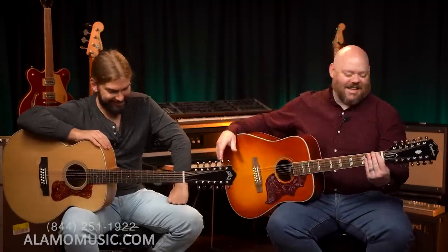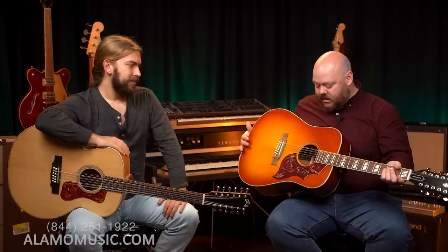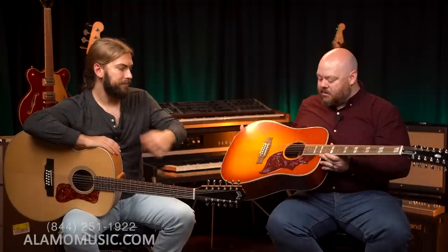It's not the first 12 string that I've picked up and done this to. Taylor T5Zs that are 12 strings do this, because the T5Z body's so small. But this also speaks to just how lightly built the rest of it is. It's hard to isolate, but just from the imbalance here and the overall weight, the body seems pretty light and resonant.